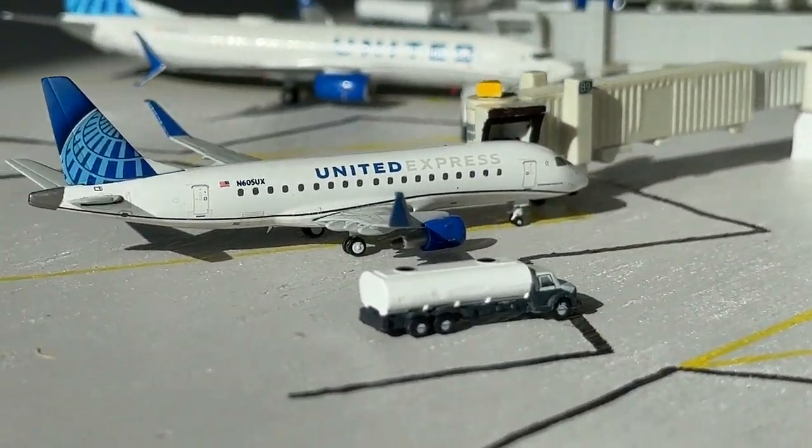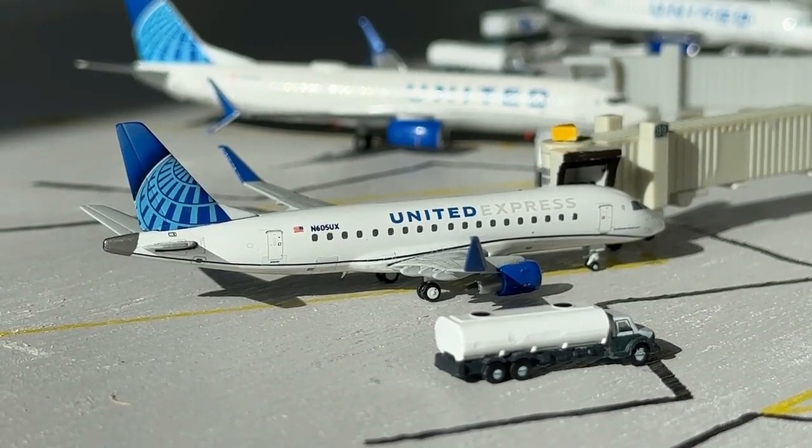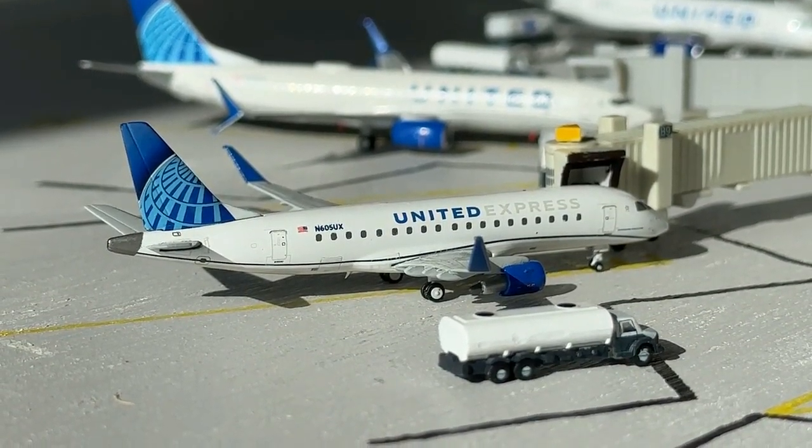So looking really good. Currently here at B10, here's the United Express number ERJ-175, operating on behalf of SkyWest Airlines at the Chicago O'Hare International Airport. Really glad to see these going consistent.